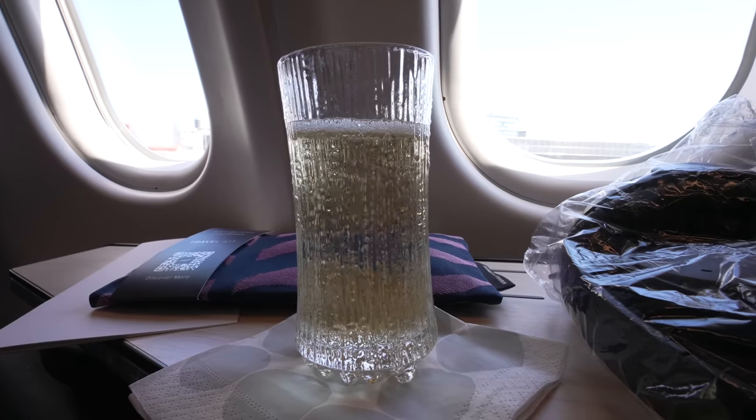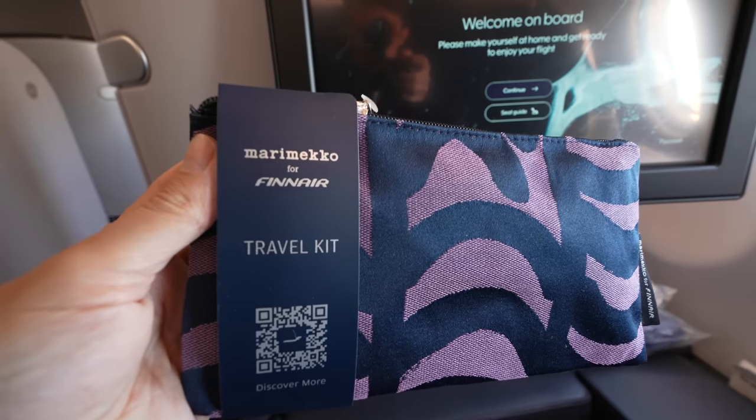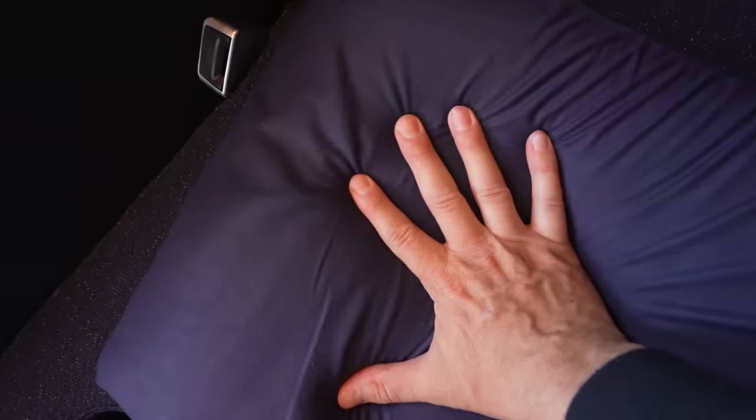We've got the Iittala glasses for pre-departure and the usual amenity kits. I'm told the new linens with a different look are on their way. For now, we have the usual Finnair blue blankets and pillows. What's new here is that one of the pillows uses memory foam, which is very useful for getting comfortable in the seat.